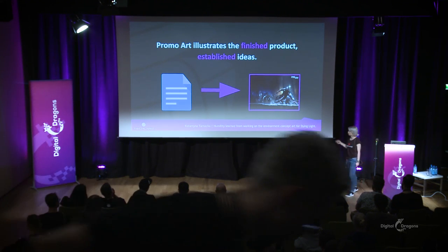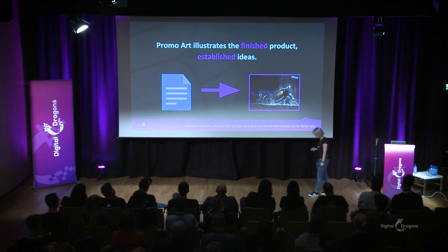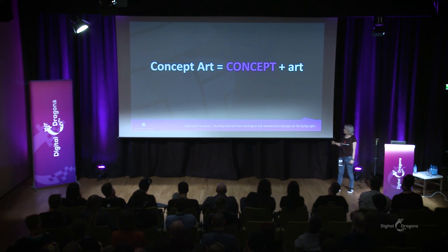It's not a concrete rule, but promo art is usually made when the game is pretty much done or very close to being done. So promo art illustrates the finished product and established ideas. Concept art, however, is made in order to find and establish those ideas. Because behind every concept, there's a question that it answers, a problem that it solves.